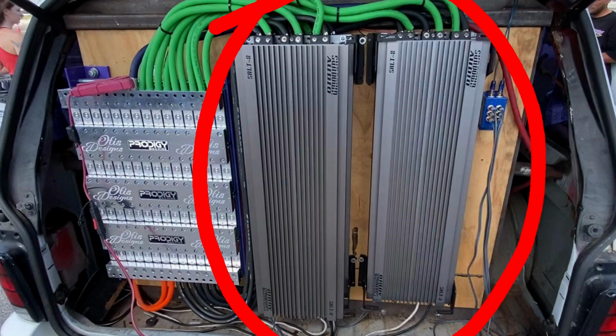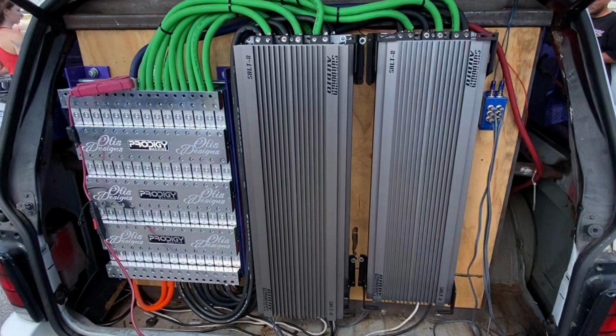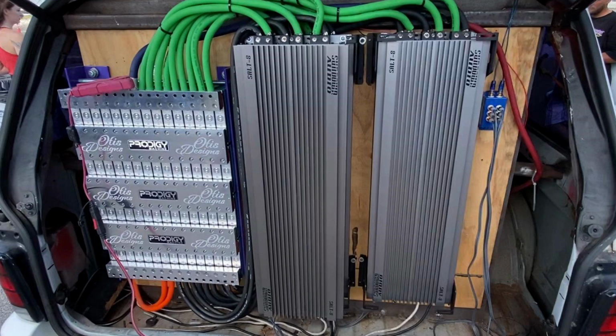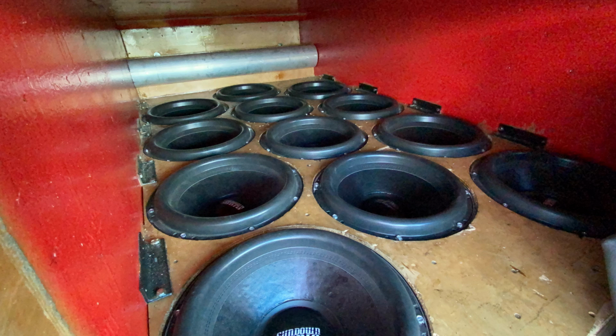I didn't get any spec walk around from him with the equipment, but this is 3 of the Sundown Saw 8Ks. So you could pretty much equate to probably 4 subs per amplifier, and then it looks like around 120 to 180 amp hours of lithium. I don't know very much about the lithium side. I'm just kind of still learning that. So if anybody knows, let me know in the comments.